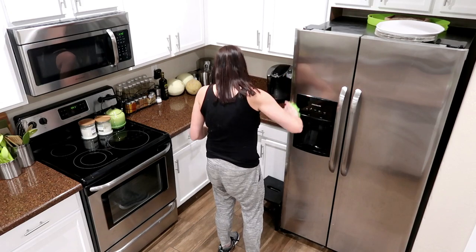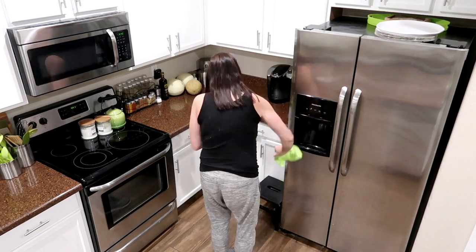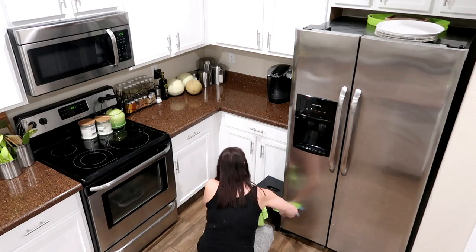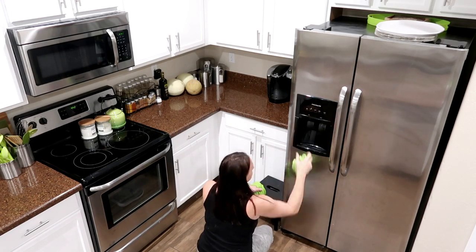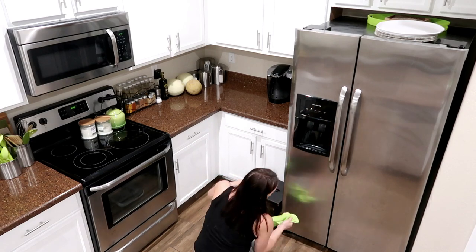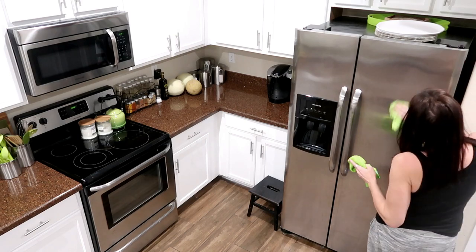And now back at it with the fridge. I am using the e-cloth microfiber towel and the polishing cloth to get the stainless steel nice and clean. I have been using this method to clean it for many years. I have tried another brand, but these ones are super affordable and work really, really well.